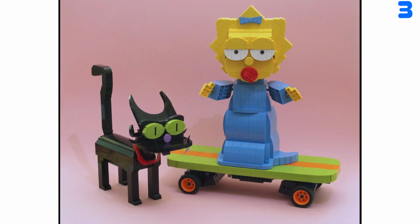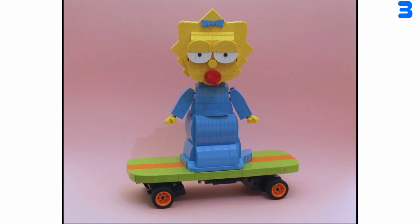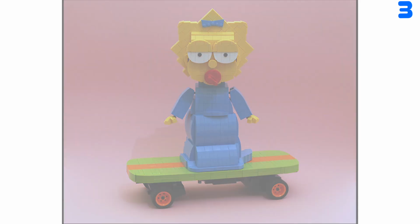But moving into number 3, we have Maggie and Snowball 2. These are both so cool. Snowball 2 has a really long tail. The eyes with the black slit in them look cool, and so do the teeth. It's cool how Maggie's on a skateboard, which is remote controlled as well, which is always nice. Maggie is made up of loads of tiles and sloped pieces. I like Maggie's expression as well, it's sort of like a not too interested one.